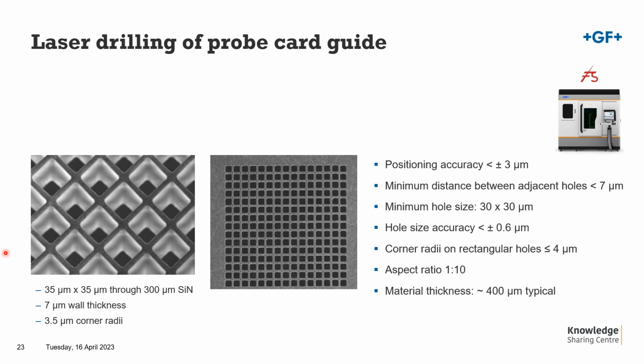In this particular case, we've done 35 by 35 micron squares that are separated adjacently by only seven microns of wall of material. And we have a corner radius in these squares of 3.5 micron. Our achievements in these types of applications are position accuracy of within plus minus 3 micron, minimum distance between adjacent holes of 7 microns.